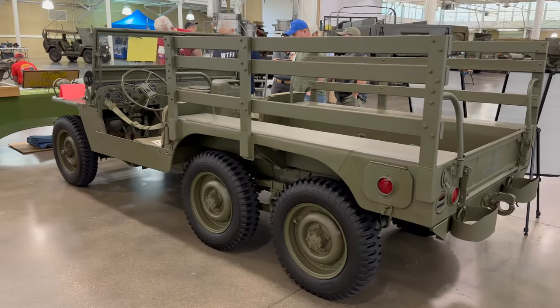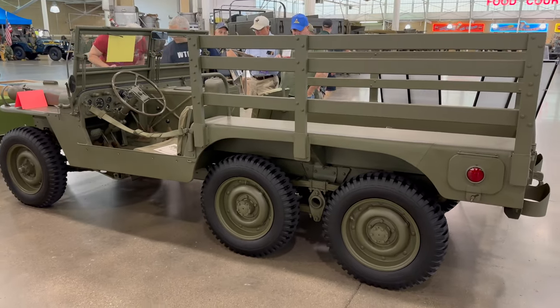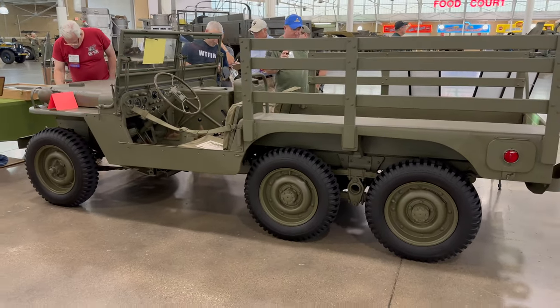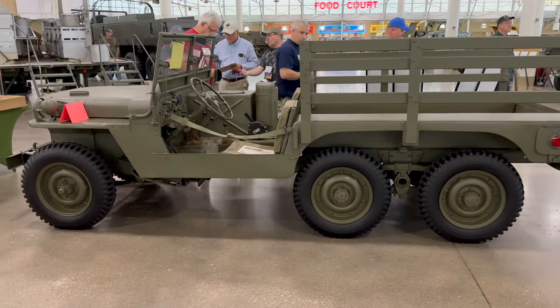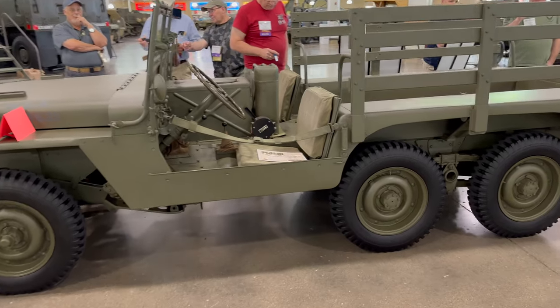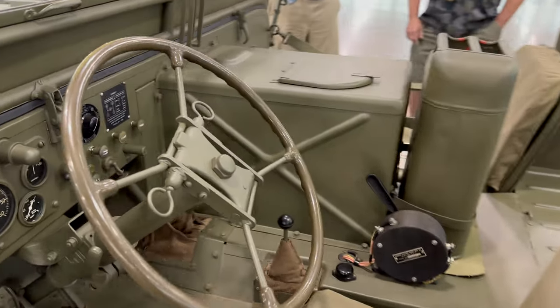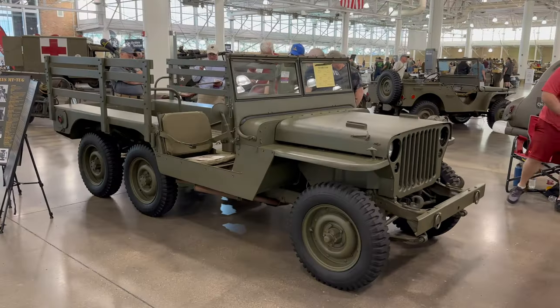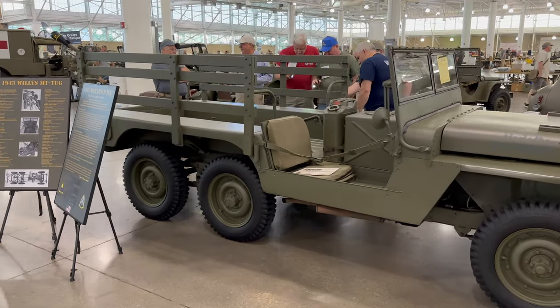Now this is really neat. This is a tiny 6x6. This is a Willys MT Tug. Kind of like a cross between a Pinzgauer and a Haflinger. Being a 6x6, it feels really small. Those are the judges in the background there. They're judging this vehicle currently.